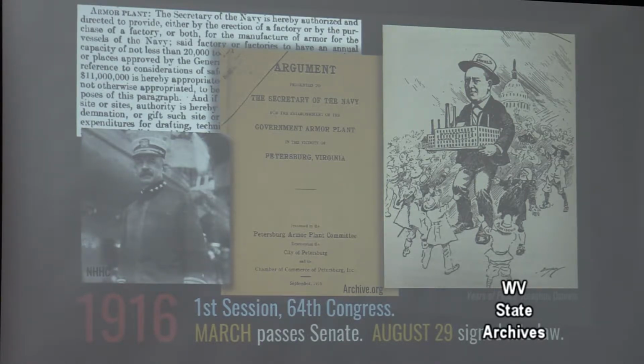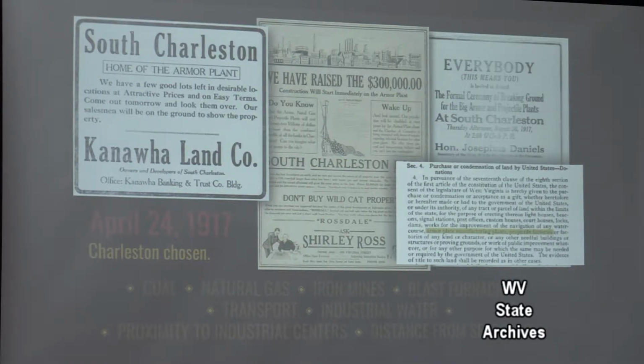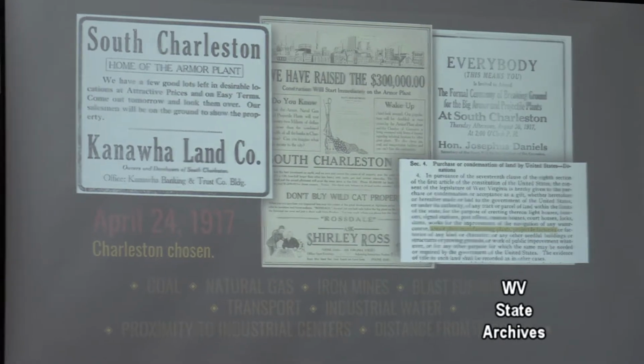All the big industrial companies want Pittsburgh. It's steel country. But in the final countdown, Pittsburgh is too close to the Great Lakes to meet the board's requirement of being over 200 miles from open water. Plus, the citizens of Charleston get together and raise $300,000 to donate 205 acres for the purpose of the plant. The other 4.7 acres will be condemned through eminent domain. And that kind of seals the deal, because they've got 200 acres of free land. And that's how West Virginia gets the nation's first government-owned armor plant.